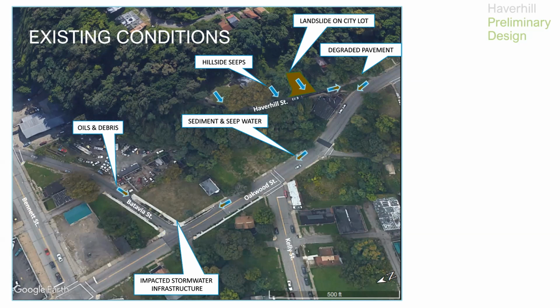And when is this supposed to start? Because the road hasn't been paved in what, 20 years, 25 years? So the timeline of the project: we started with site investigation this spring. We just completed the preliminary design. The intention is to finish final design by the end of this year, and then we go out to bid in the spring. Construction would be next summer.